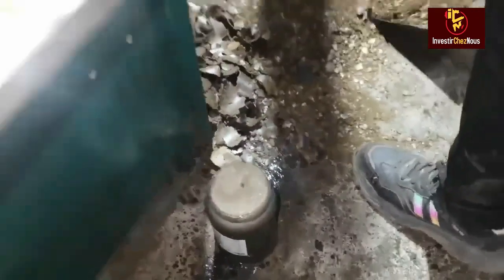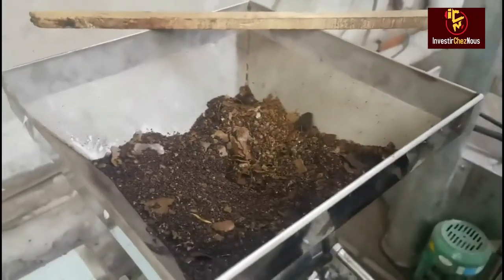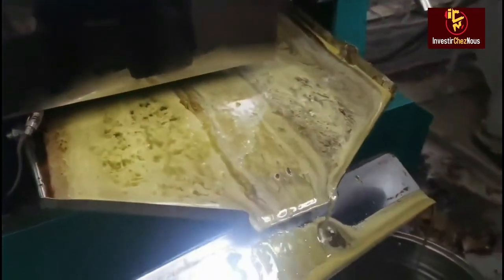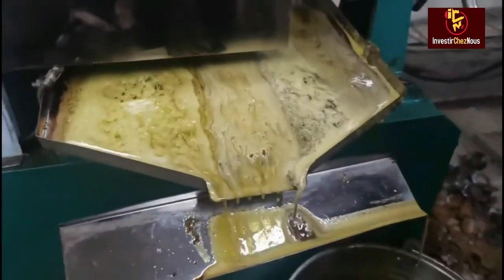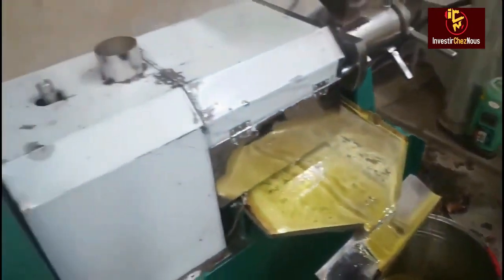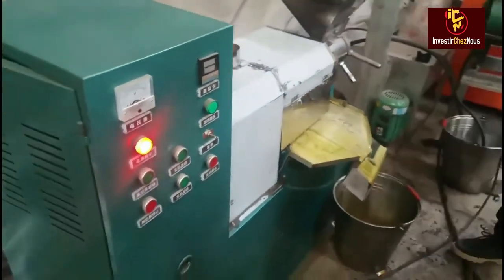4. Oil filter press, removes impurities from the crude oil, vital for clarity and shelf life. Price: $1,000 to $3,000. 5. Oil filling and sealing machine, semi-automatic or fully automatic. Price: $1,500 to $5,000. 6. Labeling and packaging machine, automatic label applicator to brand your bottles professionally.